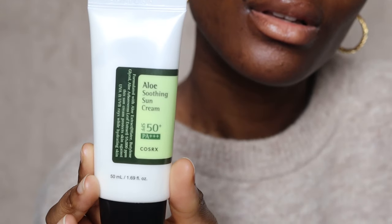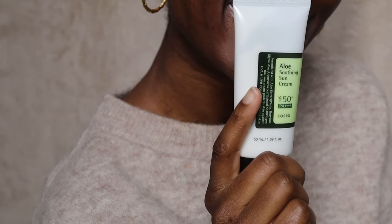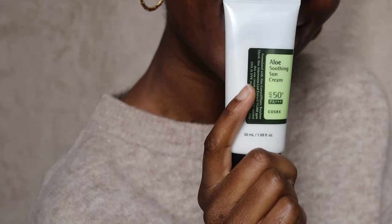Okay, so now that we've got all of those facts out of the way, let's talk about my experiences using the COSRX ALOE Soothing Sun Cream. I only managed to use this sunscreen twice, and the first time I used it, I really liked it. It didn't leave me with a white cast, I didn't look purple, I just looked brown, and I loved how, I don't know, I kind of felt like apple pie. I just looked so sweet and subtly glowy, and my skin was very brown and it looked very nice and beautiful.